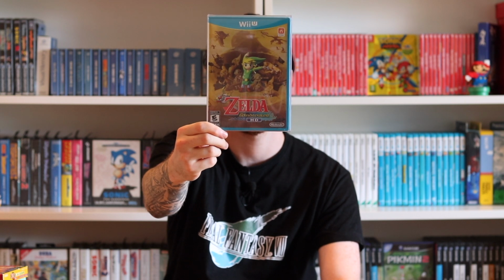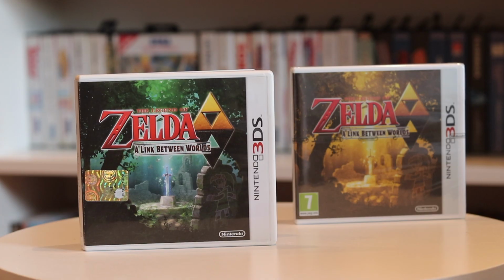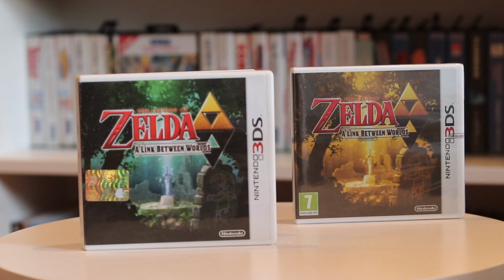So I believe this is the NTSC copy of Wind Waker for the Wii U. This is quite expensive in the UK and in Europe, so we managed to pick this up and it looks really good. I think it's got a variant gold cover. I think that's the difference. I'm sure I'll do a cutaway and you can all find out soon. Speaking of variants, she got A Link Between Worlds for the 3DS. I think there's a black and gold cover and then there's also this forest cover. I'm sure I'm butchering this, but anyway, she got this recently.